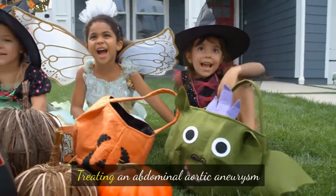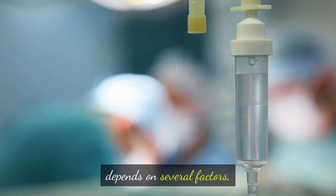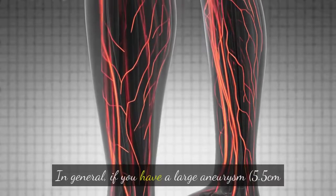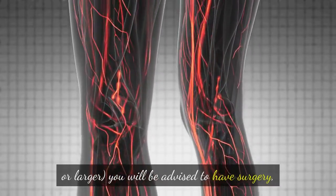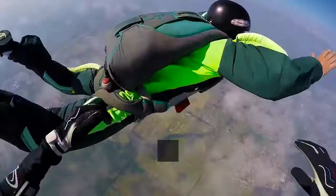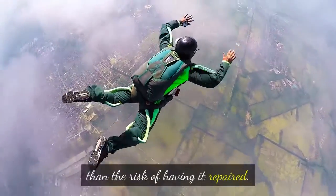Treating an abdominal aortic aneurysm. Treatment for an abdominal aortic aneurysm (AAA) depends on several factors, including the aneurysm size, your age and general health. In general, if you have a large aneurysm, 5.5 cm or larger, you will be advised to have surgery, either to strengthen the swollen section of the aorta or to replace it with a piece of synthetic tubing. This is because the risk of the aneurysm rupturing is usually greater than the risk of having it repaired.